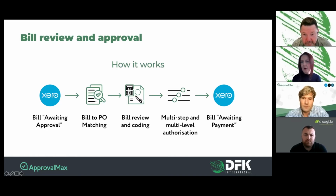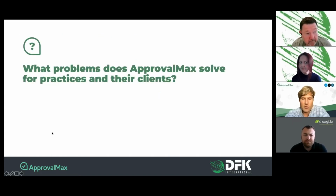Great. What problems does it solve for practices and their clients? Well, there are surely lots of problems ApprovalMax solves. To begin with, ApprovalMax allows you to avoid all duplicate payments. The ability to control spending in real time is one of the key features in ApprovalMax, as our partners are looking for real-time data, both for forecasting as well as for making sure that everything is accurate and in place once approved and kicks in the general ledger.